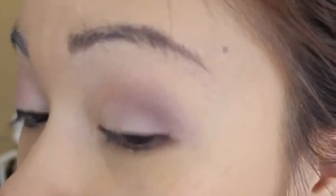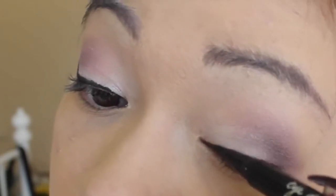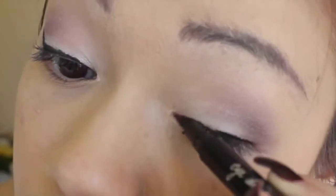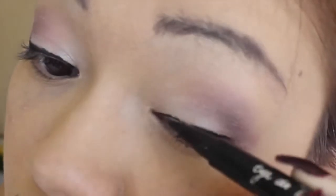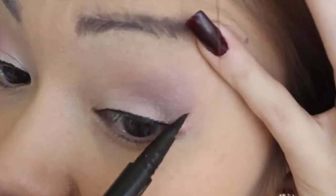Next, I'm moving on to the liner, and I have a more in-depth tutorial on how to do the cat eye eyeliner if you don't already know how, so I'll be sure to link that tutorial below. But I'm using this eyeliner to line my eyes and then add a flick for a cat eye look.